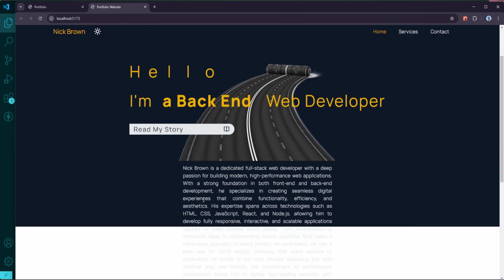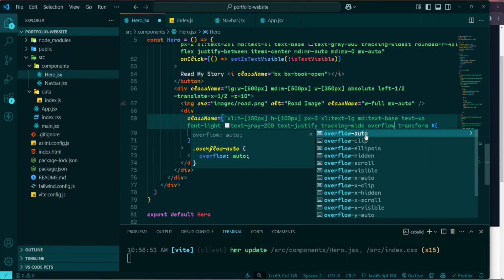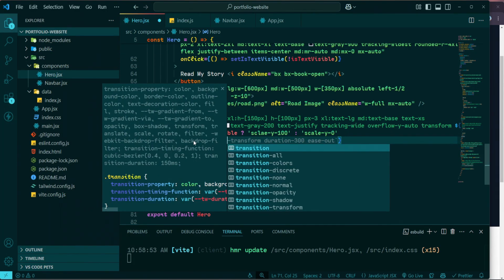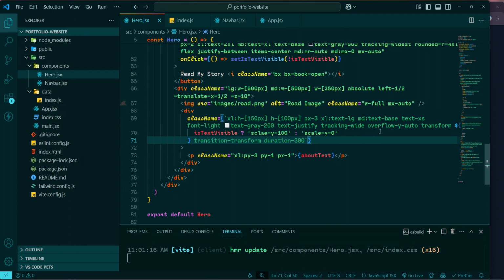The entire paragraph expands, making it too tall when opened, and also the effect is sudden and abrupt. So to fix these issues, we need to ensure that only a limited portion of the text is visible, with the rest becoming scrollable. To limit the visible height of the text while allowing users to scroll, we need to add the following classes to the paragraph wrapper. So I'm going to add to this element here, overflow-y-auto, and then we need transition, transform, duration-300. So the class overflow-y-auto ensures that if the text exceeds the set height, a scroll bar appears, allowing users to scroll through the content.